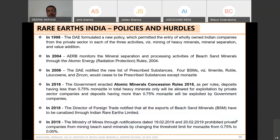Now, what are the hurdles in business and industry in India? If we go through the policy and the reforms, what has happened in India? Prior to 1998, this sector was reserved for the public sector. Since the public sector was not able to bring in the investment and technology, this sector was opened up to the private sector. That is how all the private companies entered after 1998. In 2004, this was brought under the atomic energy rules, where the mineral separation and processing facility is monitored by AERB. In 2006, the government denotified the waste minerals, where except monazite, ilmenite, rutile, and zircon were removed from the prescribed substances.